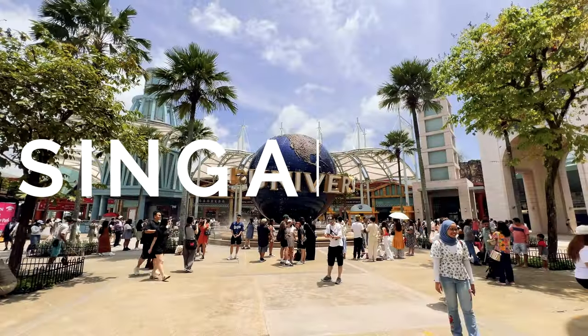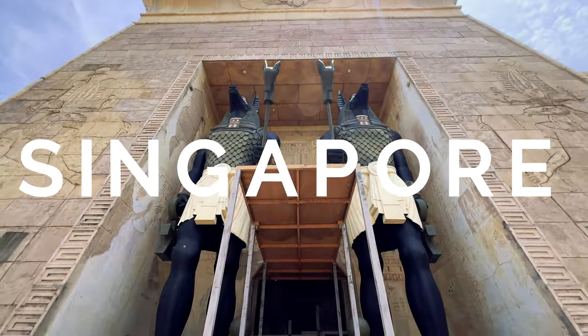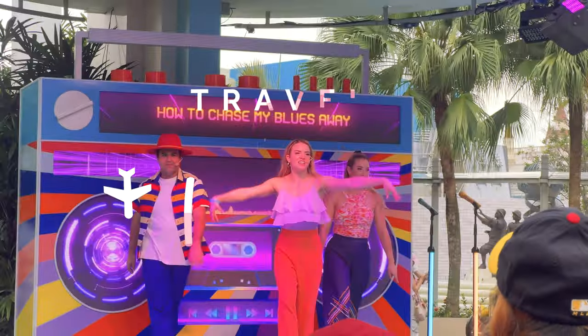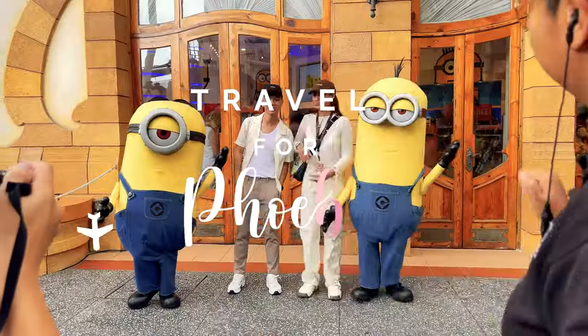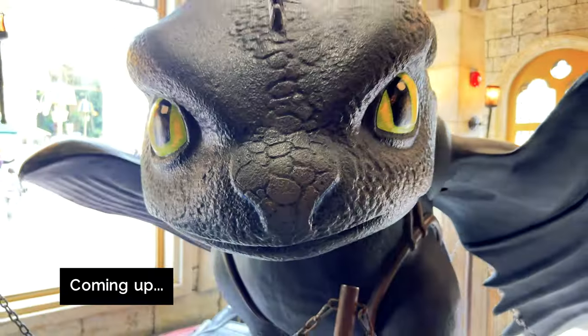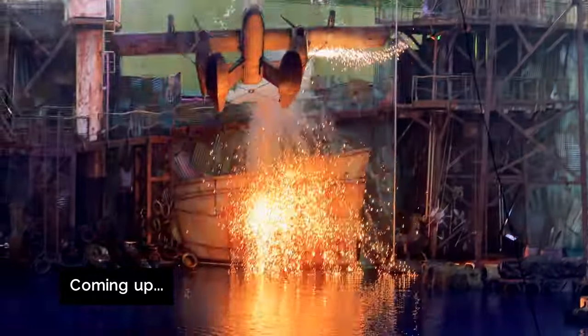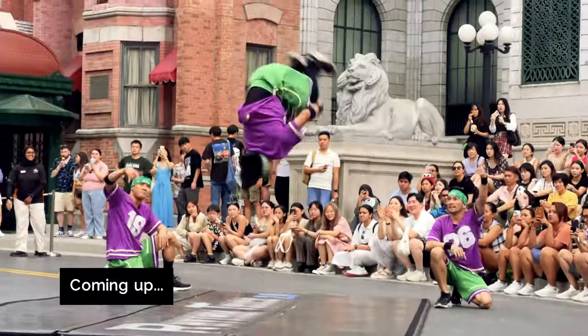It's Phoebe, and today I'm at Universal Studios in Singapore, a captivating theme park nestled on Sentosa Island. Universal Studios Singapore offers a dazzling array of attractions inspired by blockbuster movies and beloved characters. From pulse-pounding rides to immersive lands, every corner promises adventure and excitement.